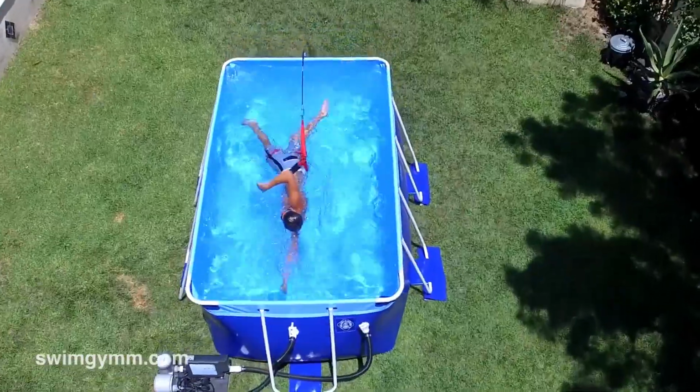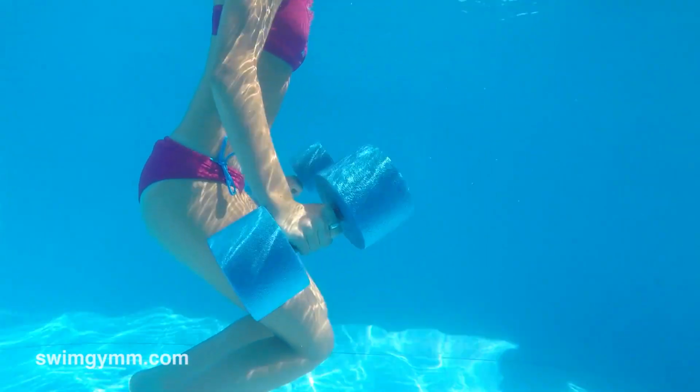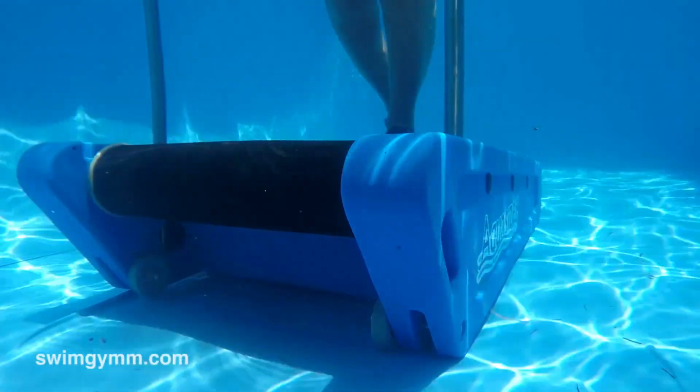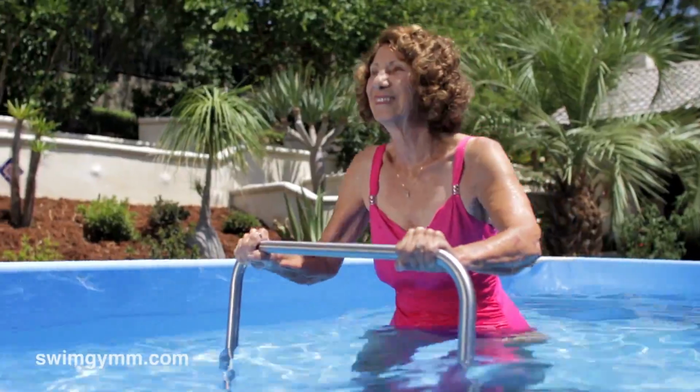You can do freestyle, backstroke, breaststroke, or even butterfly, all without leaving your home. You can also do strength training, elastic band exercises, or even add an Aquasizer Underwater Treadmill for a low-impact, high-intensity walking or running experience. I'm 84 years old, and I use the Swim Gym. It's great on my back, it's great on my knees, and I love it.